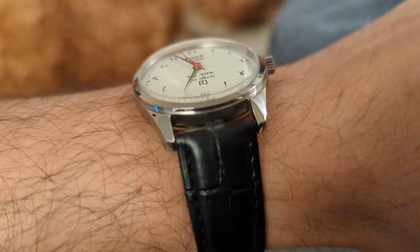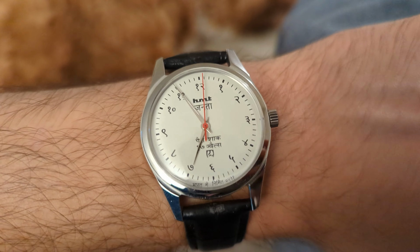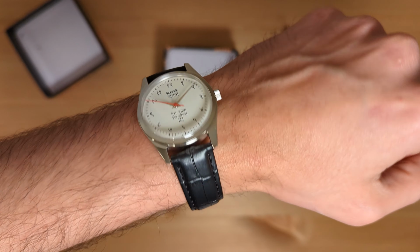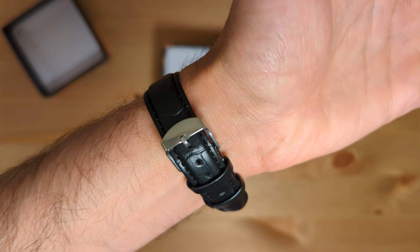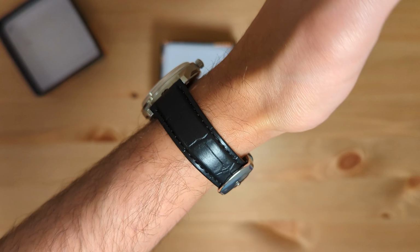But the most intriguing part of this watch for me are the numerals and text on the dial in the Devanagari script. This in itself makes the watch stand out. I don't own any other watch with the Devanagari script. Do you? If yes, which one? Let me know down in the comments.